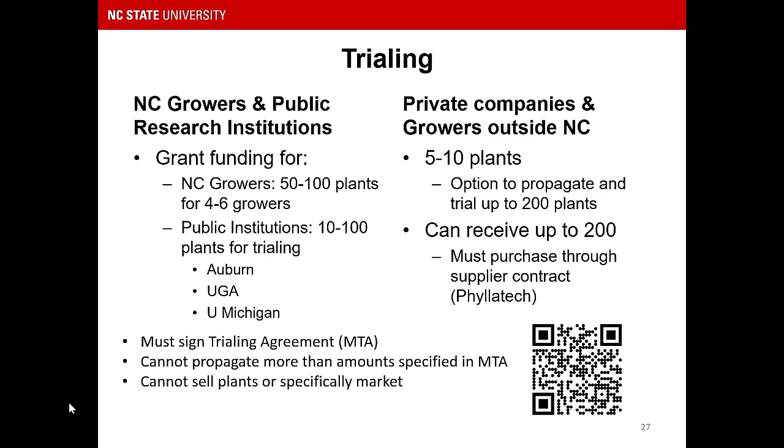But if any other growers outside the state have interest in trialing these, or if a nursery does, we are very much open to sending y'all plants, letting y'all propagate them, up to 200 plants or so, or potentially purchasing them from a contract supplier that we have. We're still trying to hash out the details because of legal issues and patenting, but it could happen. For trialing, a trialing agreement will have to be signed, and you can't propagate more than the specified amount, and you can't sell the plants or specifically market the fruit.